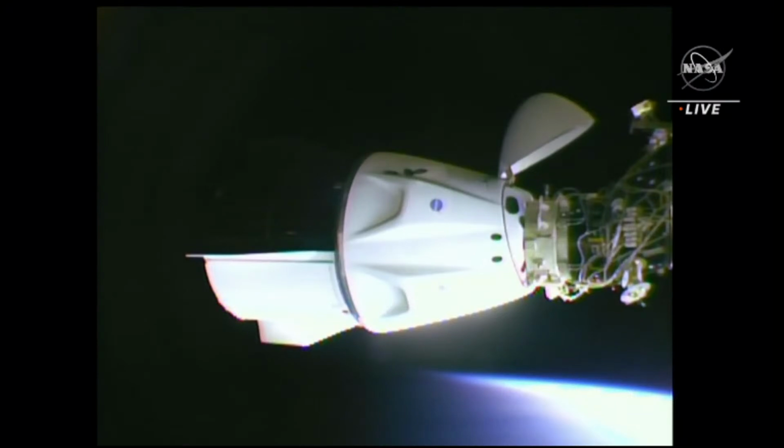Station attitude configured to support the hard capture sequence, now operating on control moment gyros to maintain attitude control during the hard capture sequence.